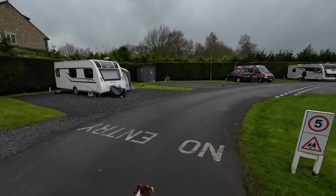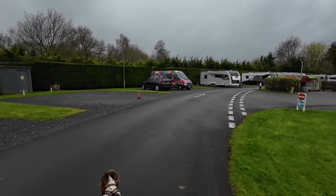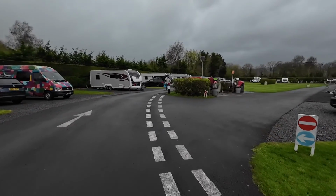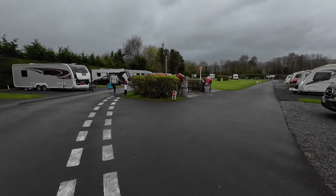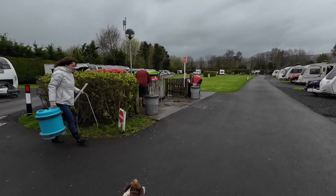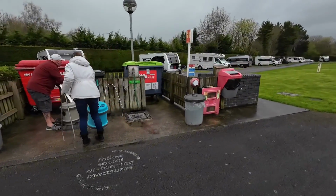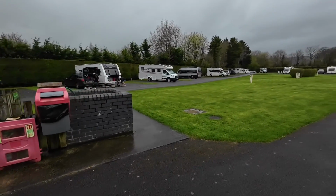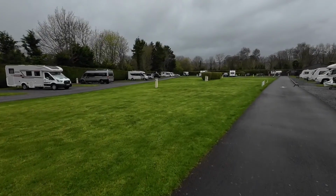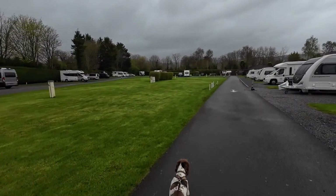Right, back to our walk around. I had a little chat with the warden there. I might have kept the camera rolling there for some reason, but we stopped it now and continued. As you can see, we've got another service point there. Let's have a wander down this way. You've got your drinking water, wastewater, recycle bins. As you can see, these are the grass pitches in front, which aren't being used, and so they shouldn't be, because the grass would be wrecked.